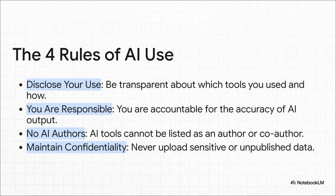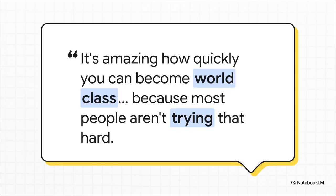Number one, you have to disclose your use. Be totally transparent. Number two, and this is crucial, you are responsible for what the AI produces. It's a tool, not a scapegoat. Number three, AI cannot be listed as an author, period. Authorship means accountability, and an AI can't have that. And number four, keep it confidential. Never, ever upload sensitive or unpublished data. These rules aren't here to limit you. They're here to make sure that the human, that you, remains at the heart of the research.